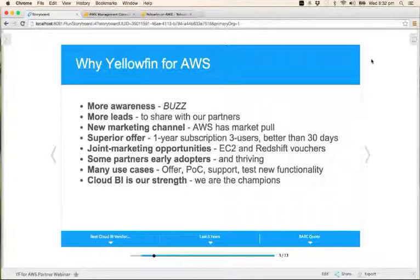So really, we wanted to start by explaining what drove us to make Yellowfin more easily available on AWS. And the answer is pretty simple: it's good for Yellowfin and it is good for our partners as well. Ultimately, it's all about more awareness and more leads. So Yellowfin for AWS is ultimately a marketing tool aimed to target a specific market where we have a lot of natural strengths, but have never really focused on until now. We do want you to think of Yellowfin for AWS as essentially a promotional offer for this specific market.